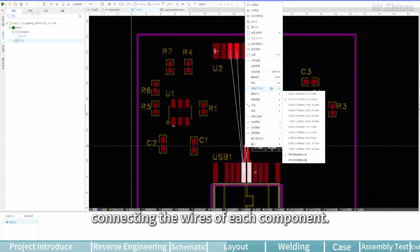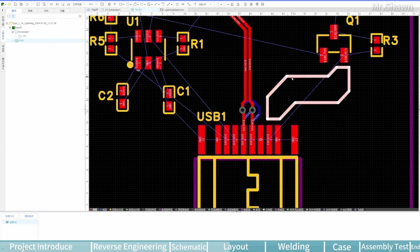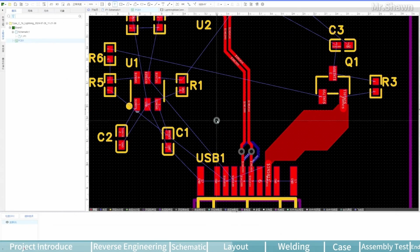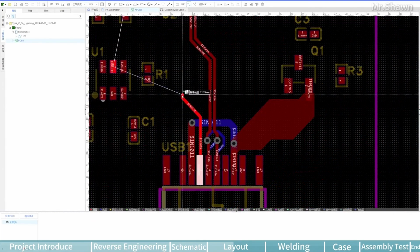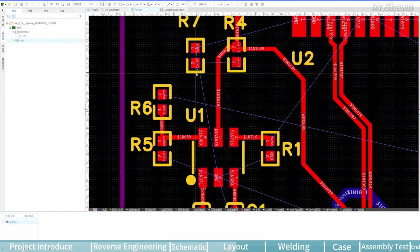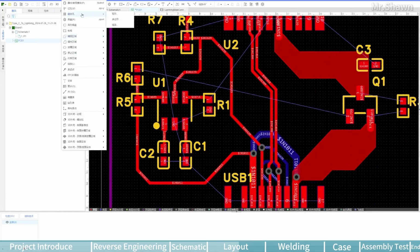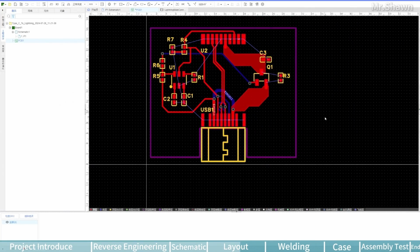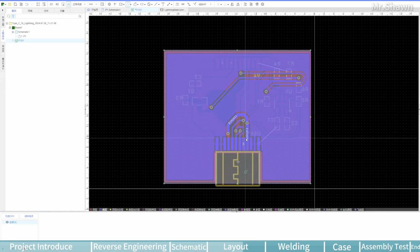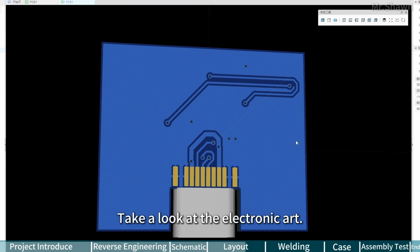Start routing, connecting the wires of each component one by one. I laid a ground plane. Finally, I completed the 3D structure preview. Take a look at the electronic art.